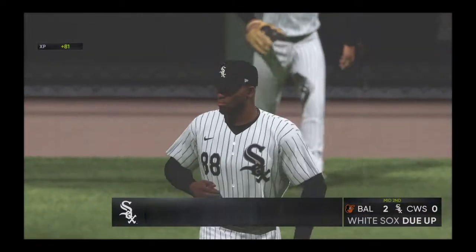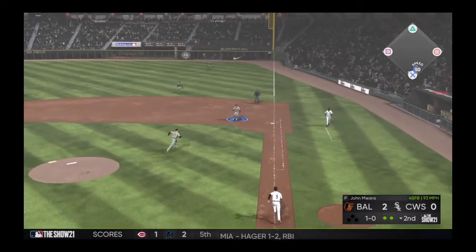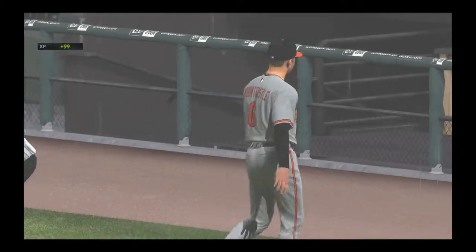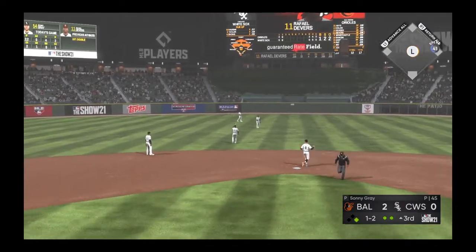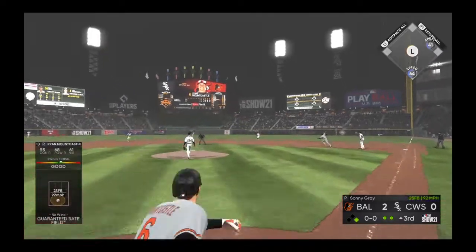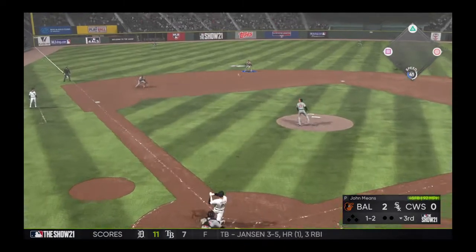Now we go to the bottom of the second. John Means back to work. Still 2-0 here. And with 2 away, it's Mike Yastrzemski, chopper to first. Footage kind of skipped on me there, but nonetheless, that's a routine play for Mountcastle to just step on the bag for the final out of the inning. Now on to the third. Devers with 2 away takes one back up the middle, and it's a 2-out single for the free agent who has swung the bat well all season so far. Now it's Brian Mountcastle, a rocket right at the second baseman to end the inning. On to the bottom of the third, Andrew Vaughn.